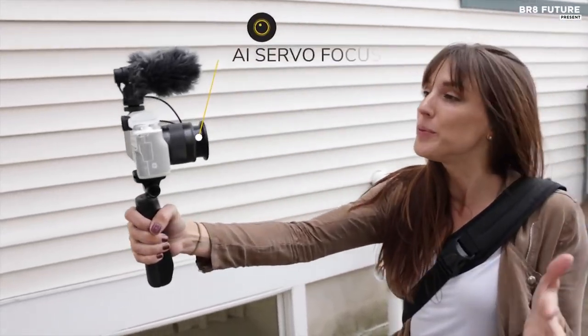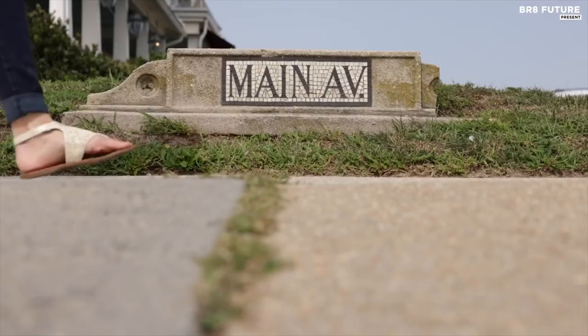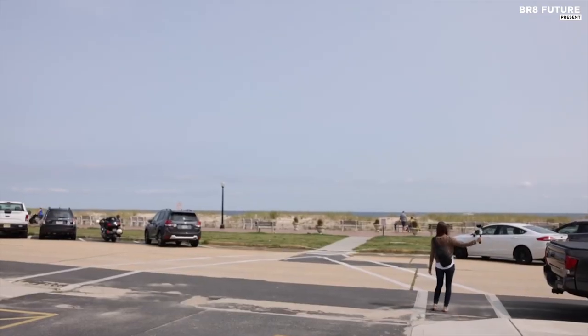With a price point that is accessible to many at $690, the Canon EOS M50 Mark II is a great investment for anyone who wants to take their vlogging or content creation to the next level.